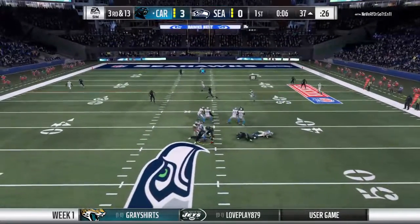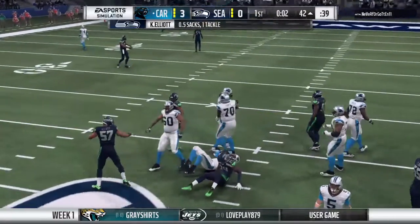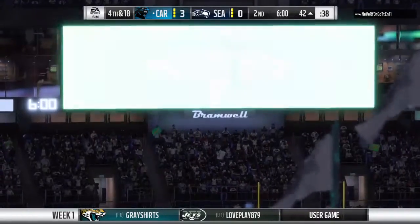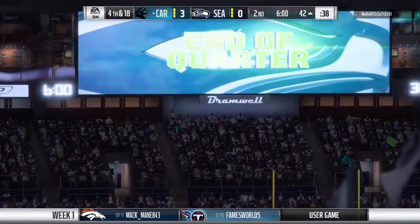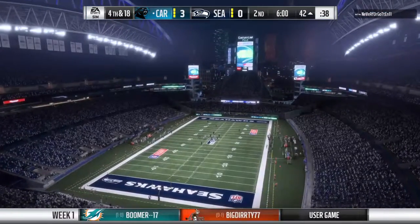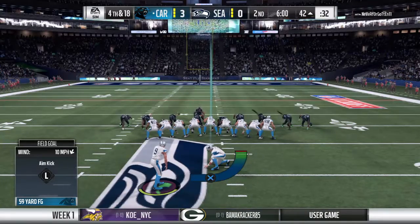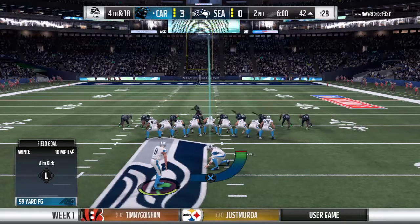Third and long, it's Newton. Under pressure, and he'll go down. They'll sack him on what ought to be the final play of this first quarter. They are, however, facing a fourth down situation. So now they're going to send out the field goal unit to, as they say, fire away from long distance. This will be spotted just shy of midfield, a 59-yard attempt.